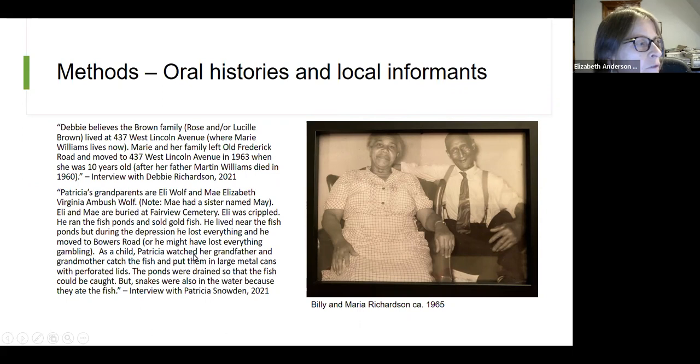So there are two, if you have a moment to read, just two snippets of the myriad of oral histories that we've done. Debbie Richardson in 2021 talks about the Brown family. I'm sorry, that's Debbie Smith, a typo in that. That's Debbie Smith, an interview that I did for her about the Brown family and the Williams family along West Lincoln Avenue. And then the second oral history snippet here is about Patricia Snowden and her family in Powell Road in Lewistown.